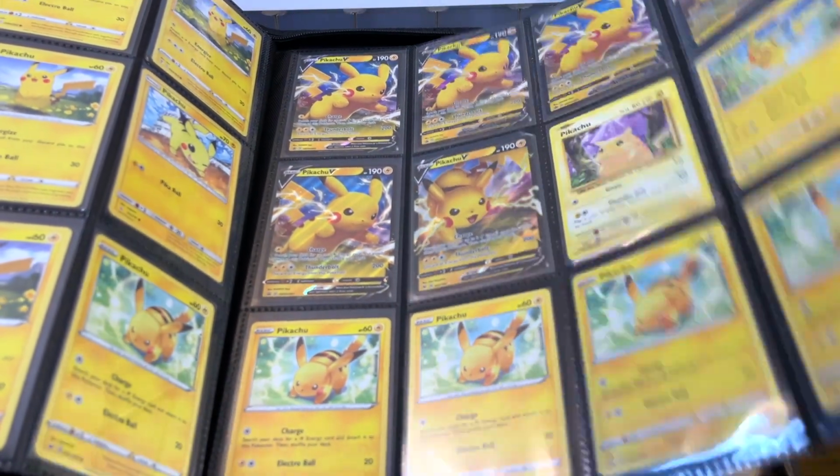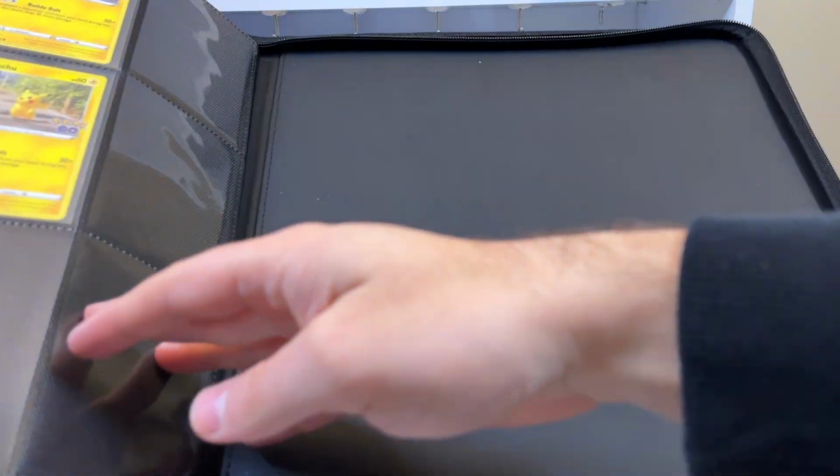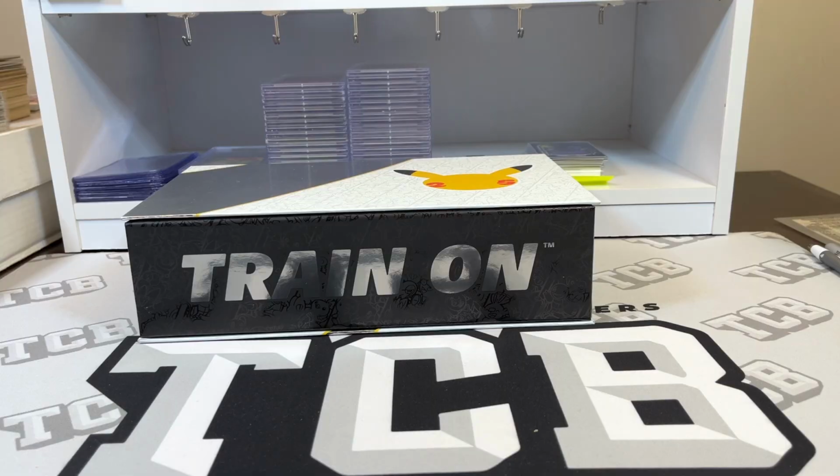Some V's, another trainer gallery, and then a bunch of Pokemon Go's. So that was it for that binder.